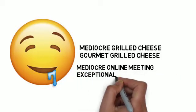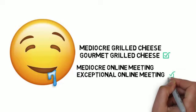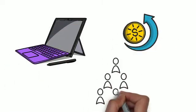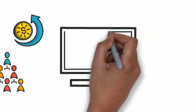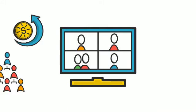There's more than one way to make a grilled cheese sandwich, and coincidentally, there's more than one way to run an online meeting. Like grilled cheese sandwiches, a little more effort goes a long way. Thanks to technology, a global economy, and a worldwide pandemic, online meetings are a necessary means to collaborate, communicate ideas, learn, and generally connect with others.